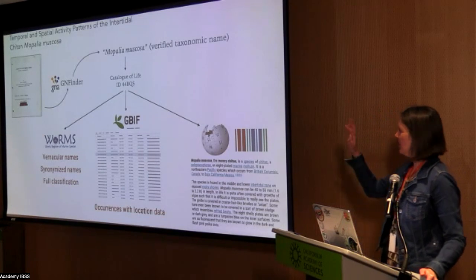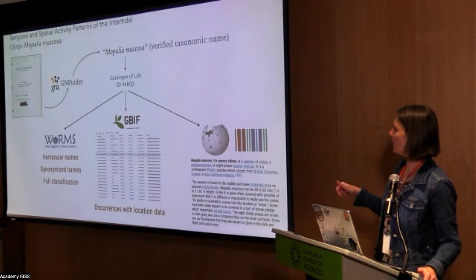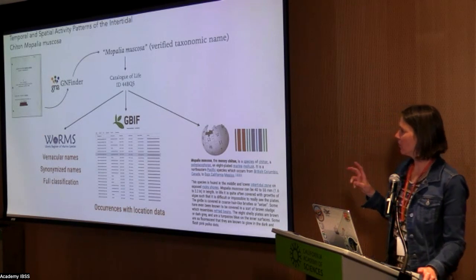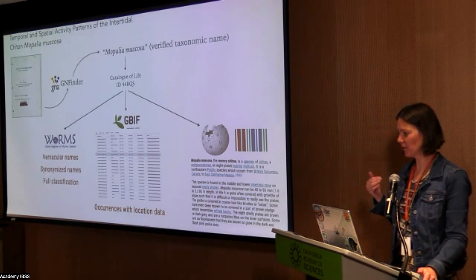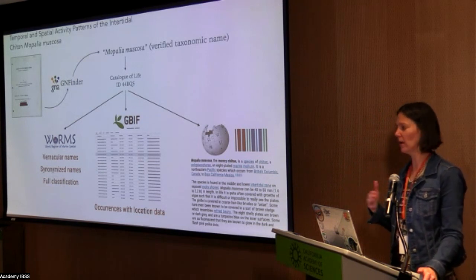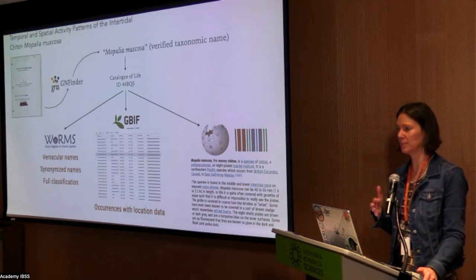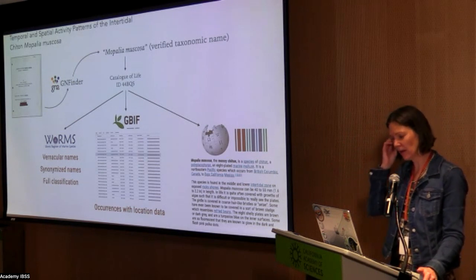So this is just a little bit of an overview of what I just described, right? There are many tools and resources that we're using to try and connect and enrich the information from our student papers to help us in this determination. Even just trying to figure out which of these tools should be part of our workflow for assessing species occurrences in these student papers.